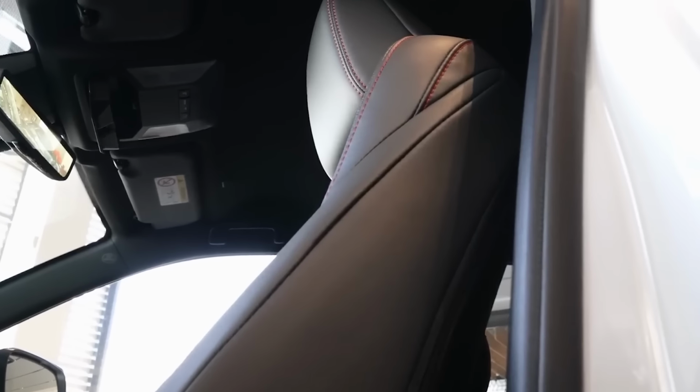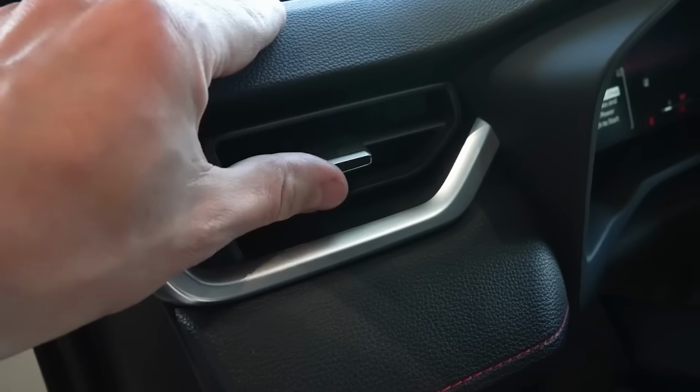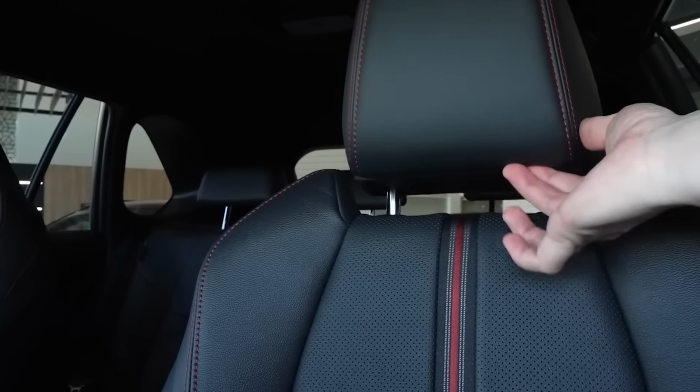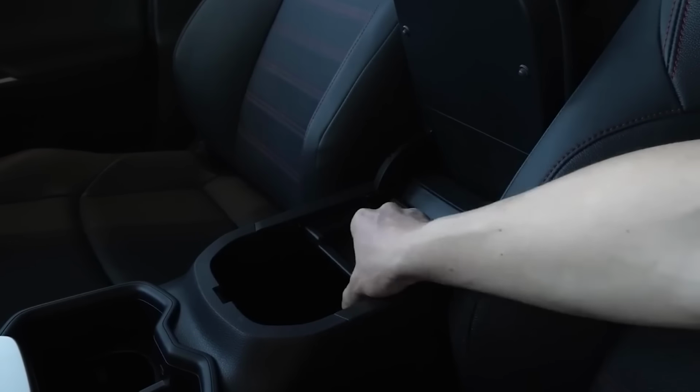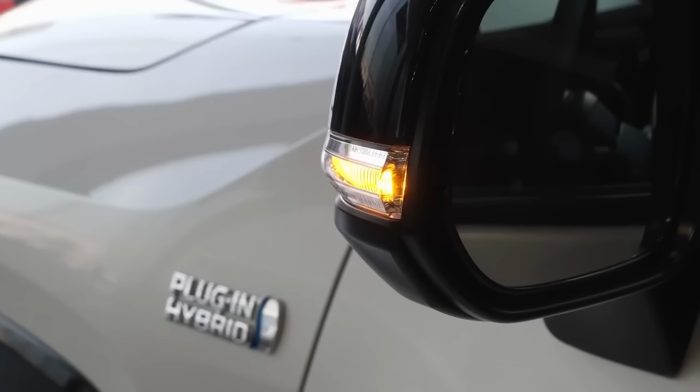Interior design reflects the same philosophy. Physical buttons for critical functions, a touchscreen that doesn't control everything, no subscriptions, no features that expire. You buy it once and you actually own it.